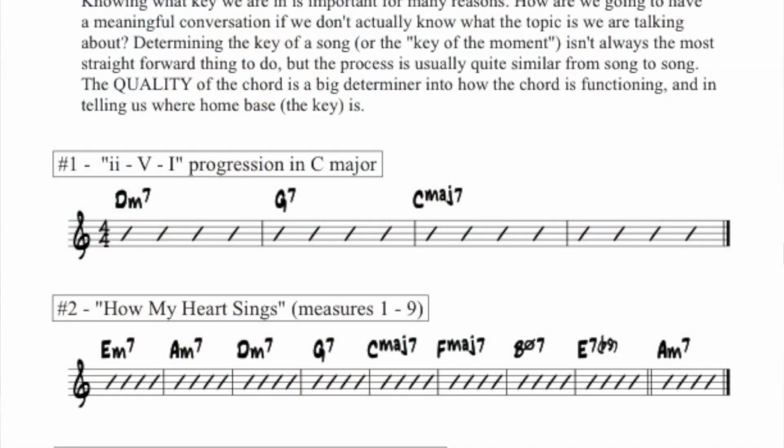This progression is going to C major. And then I would say it progresses past C major. When we go to F, I would say we're still in C, and we've now gone to our 4 chord.